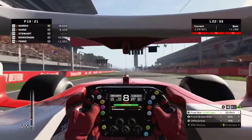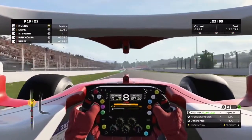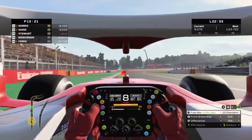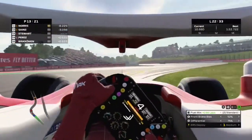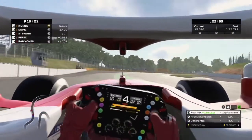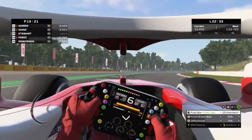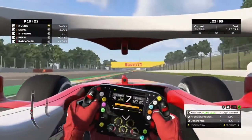Our gap to the car in front is 3.1 seconds. Probably not going to be able to catch him then. We're leading our team anyway. I'm definitely not going to be able to catch him. Why? All right. Note to self. Go wider at turn two.